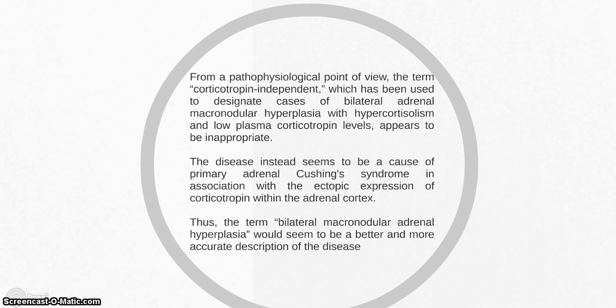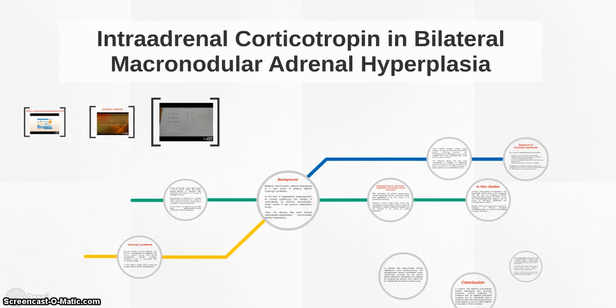From a pathophysiological point of view, the term corticotropin-independent, which has been used to designate cases of bilateral adrenal macronodular hyperplasia with hypercortisolism and low plasma corticotropin levels, appears to be inappropriate. Thank you.